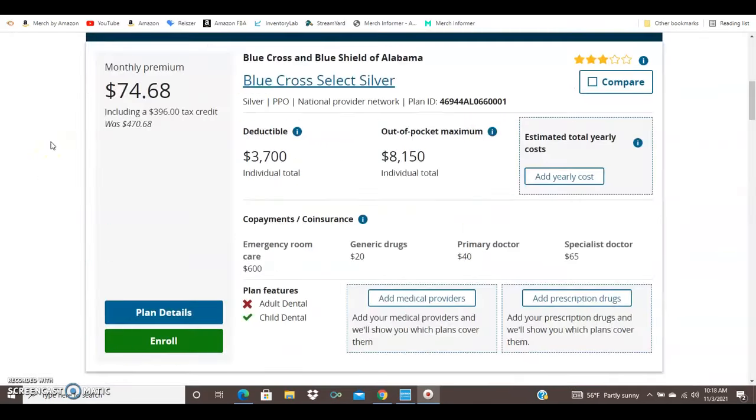Alright guys, at this point we're going to be looking at all of the possible plans that I could get, and this is going to be based on my $396 tax credit. So this is a plan that I currently have, the Blue Cross Select Silver. The plan costs $470 a month, but with my tax credit I'm only going to be liable for paying $74.68. So my plan for 2022 has actually gone down from 2021 costs. I was paying about $115 in 2021.